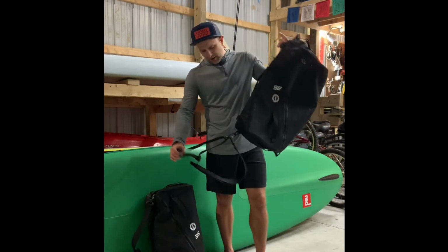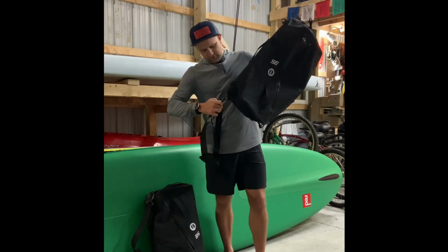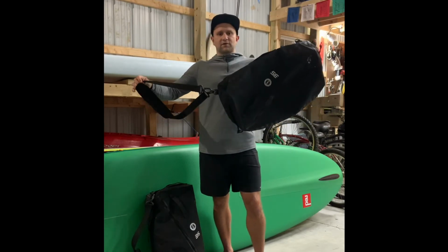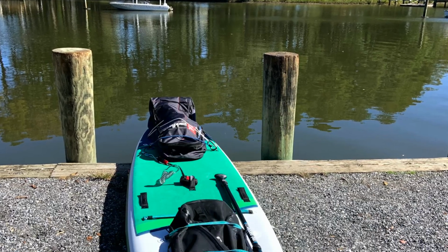I also like that it has this strap that you can remove, and you can add it on to different hooks to make it your preference for carrying. Just super convenient for carrying things down to the dock or pulling things out of the boat.